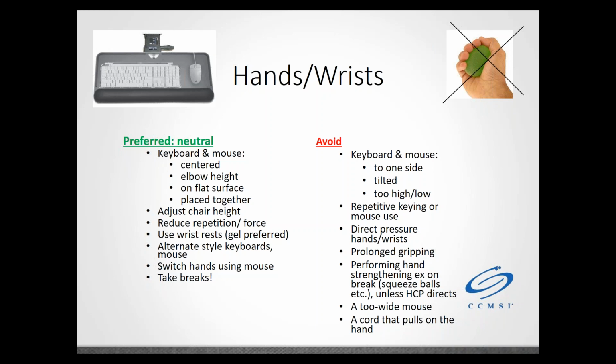Things that you generally want to avoid with the hands and the wrists is you want to avoid having your keyboard and mouse to one side of your workstation. Working at that angle often puts us in a twisting posture and awkward hand postures. You also want to avoid having your keyboard tilted. If you look under your standard keyboard, you'll find there's 2 legs that extend out. Generally, you want to flatten those or tuck those under so that your keyboard is flat.